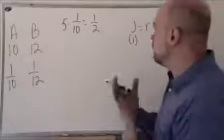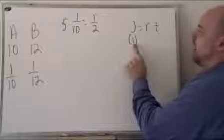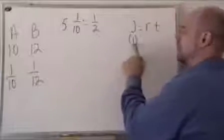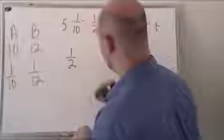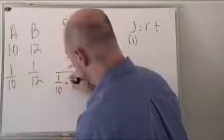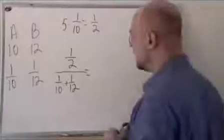So now we need them to work together and find out how many days they work together. That's how many days B is going to work. Well, again, let's look at the formula. The job divided by the rate is going to equal the number of days. We're just dividing both sides by rate. So, not 1 in this case, but the amount of the job remaining, which is 1 minus 1/2. So 1/2, that's how much of the job is remaining, divided by the rate that they're working. Well, that's the rate they're working together, 1 over 10 plus 1 over 12. That's going to equal the time it takes them to finish the rest of that job, the 1/2 of the job that's remaining, and that's how many days B works.